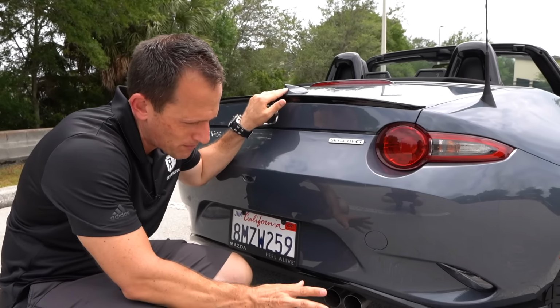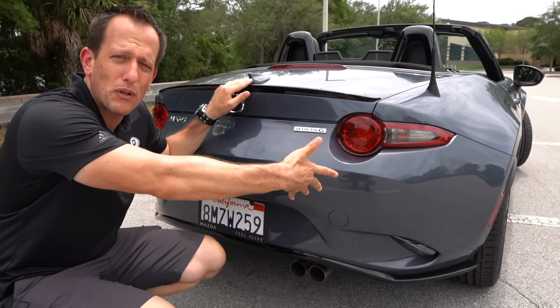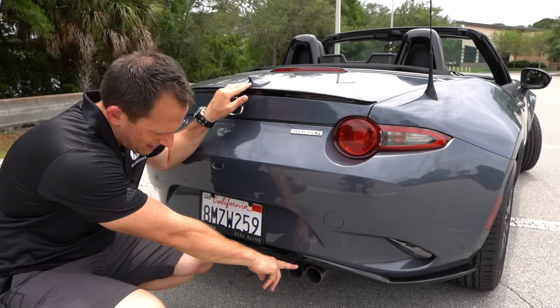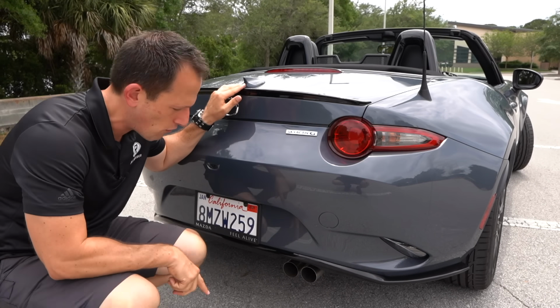You have your reverse lamps nicely integrated. That gloss black to tie in the front splitter, the side sill extensions, and then across this lower bumper area, you have your twin outlet exhausts. Would be nice if it was a slash cut. I think a slash cut would just give it a little bit more flavor.